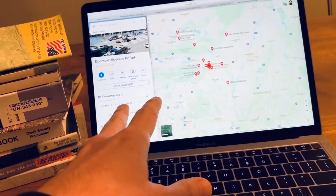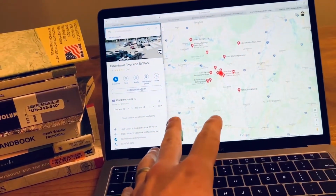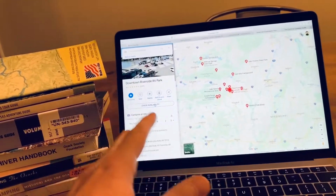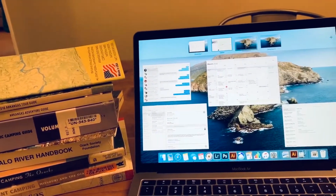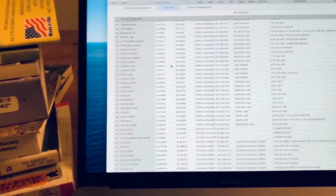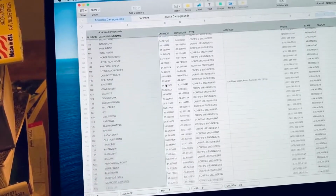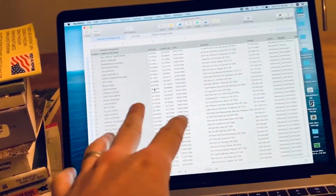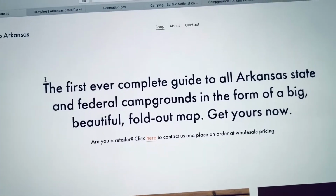So what I did is I went through and I compiled all the data that I found online in these books. I waded through all the nonsense that's incorrect and or just missing or incomplete, and I compiled it all into this huge spreadsheet. Let me show you the spreadsheet real quick. Okay. So this is kind of where I put together all the info that I have. It took me a long time. I compiled all that data and researched, called all the places, verified all this stuff, and then I put together the actual product, which is the first ever complete guide to all Arkansas state and federal campgrounds in the form of a big, beautiful fold-out map.